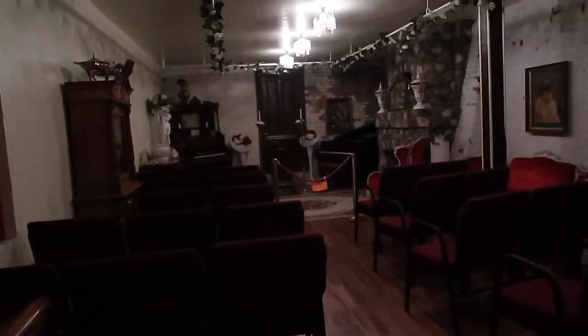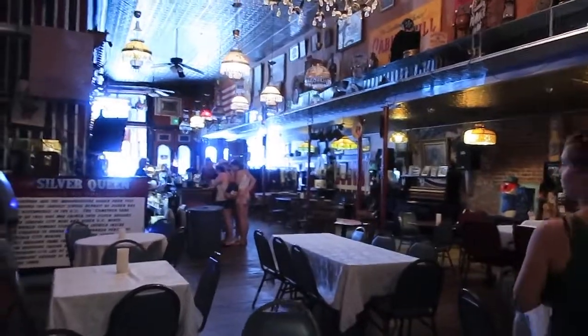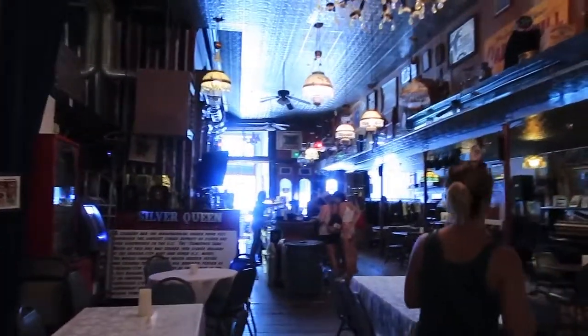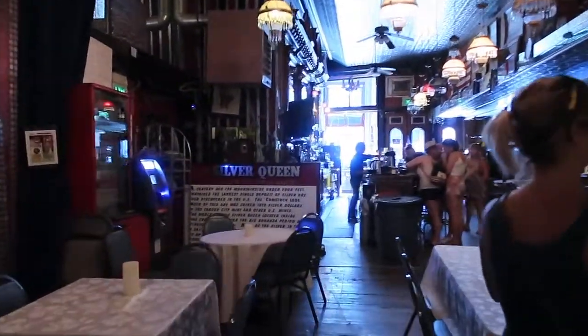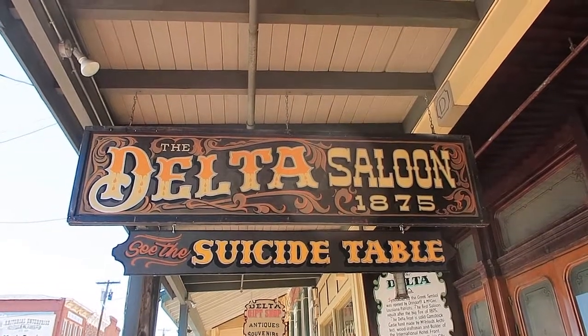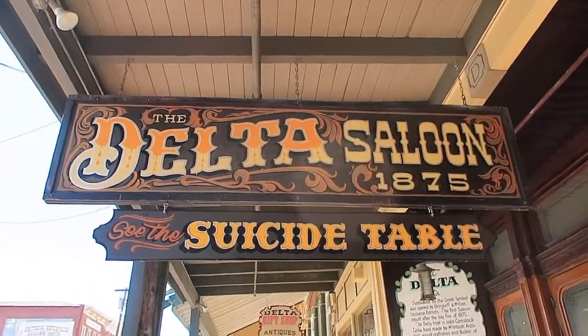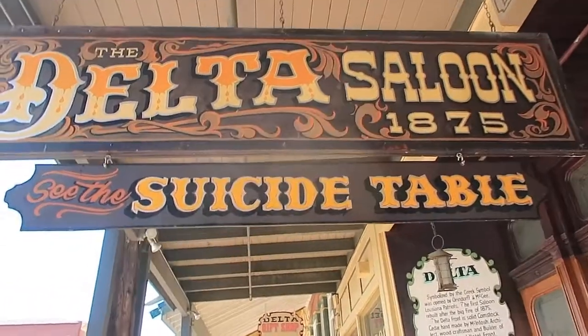Guys, so after experimenting with taffy, we are now in a weird little wedding chapel in this kitschy little place. This is an original Virginia City saloon, which is pretty cool. Obviously in Virginia City there are hundreds of old school saloons. This is arguably one of the most famous ones, the Delta Saloon, and it's got something inside called a suicide table, which we're about to go and check out.